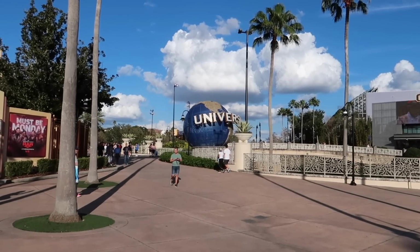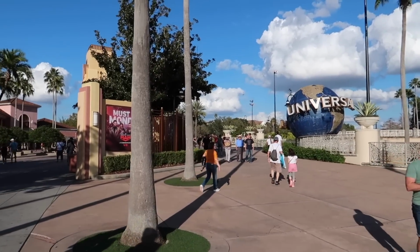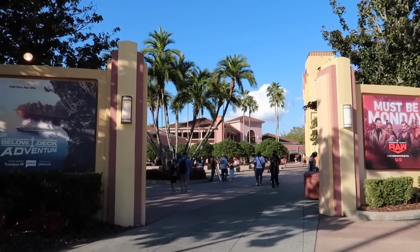All right, here we are at the park next door, Universal Studios. And yeah, it's a very quick walk between the two parks. They're connected by City Walk. City Walk is free of charge to get in. Of course, the parks, you need your ticket. But I've had some people ask, do you have to pay to get into City Walk? And no, you don't. It's like Disney Springs.